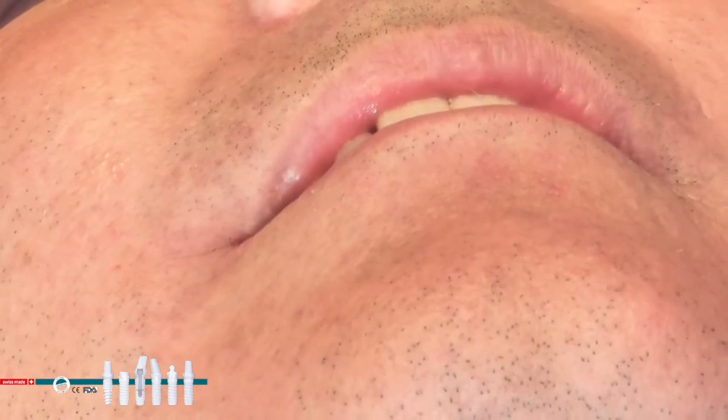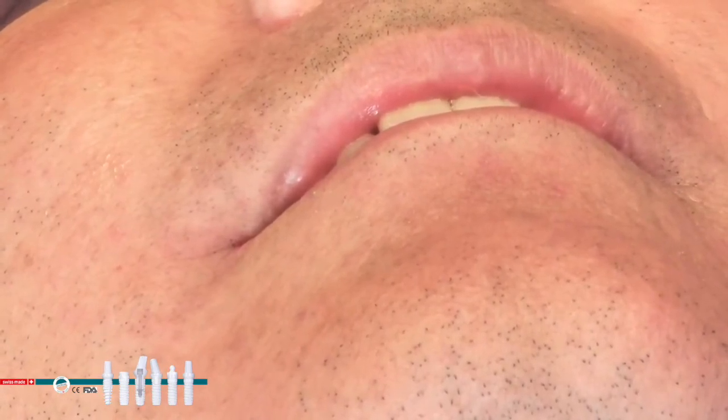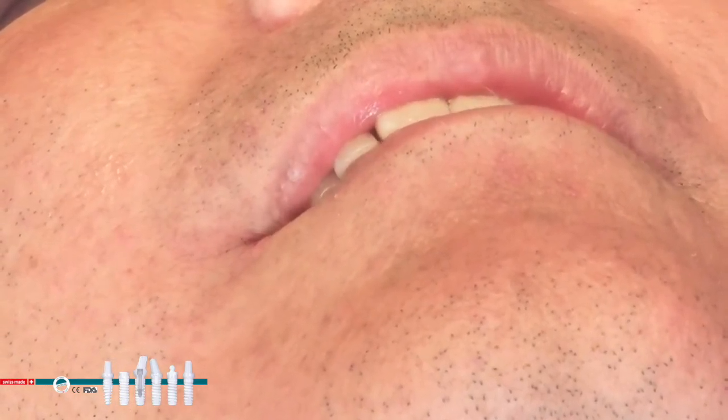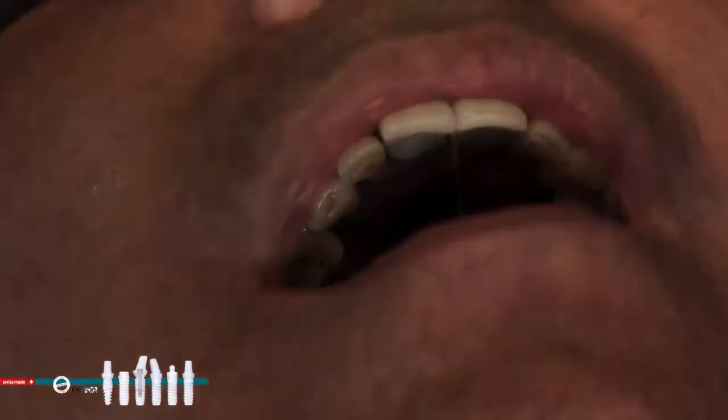With the pilot drill, you can go 1200 just to go through the bone, and then from that point on, you can bring it down to 600 or 400. So for the upper posterior, I usually go to 400 RPM. That's more than what you need. Yeah, lots of hydration and low speed. Okay.